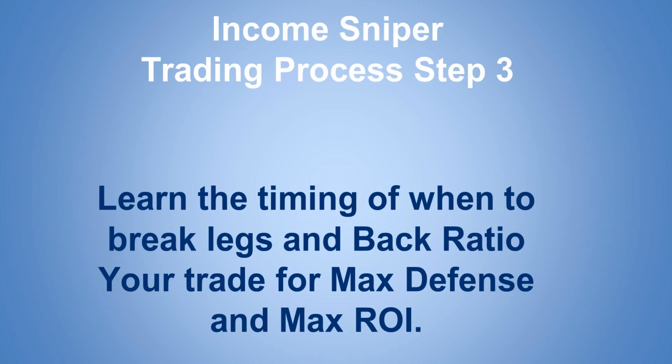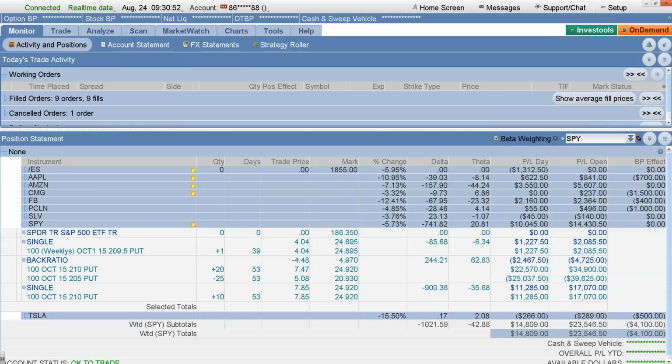Step number three, you learn to time, like Penny, our best trader, the timing on when to break those legs on your two-legged trade, whether it's a credit spread or a debit spread, for max defense and max return on your investment.